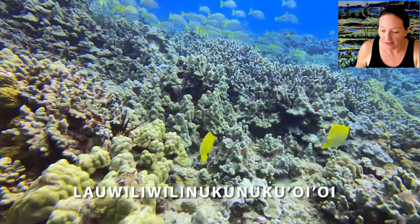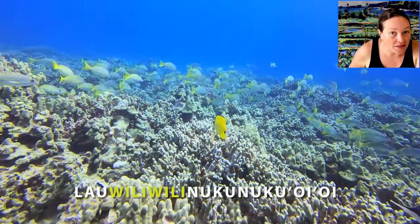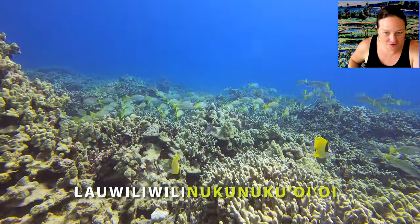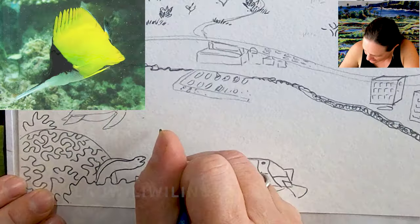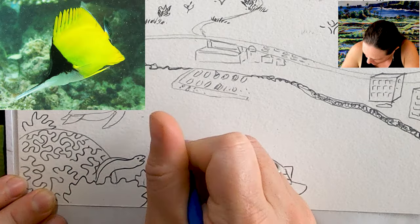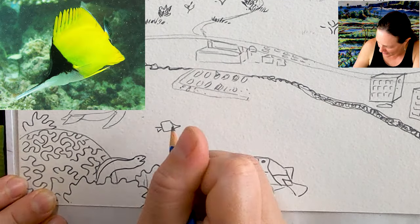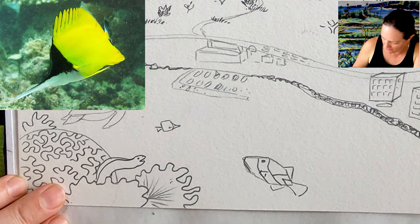oi oi. Lau, like leaf. Wili wili, like our wili wili trees that we put in. Nuku nuku oi oi, well, it's got a long nose. And so I'm gonna draw some of these. Let's see, I'm gonna put one here, and it's got sort of a square body with a nose coming out and a tail. There we go. And a little eye right there.